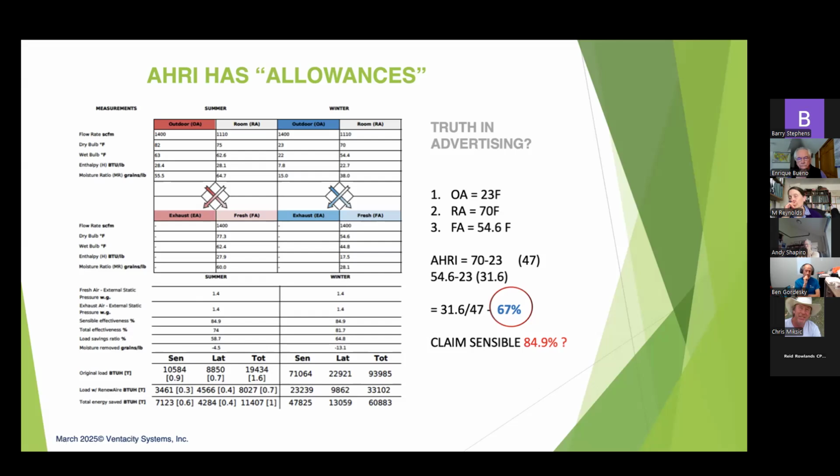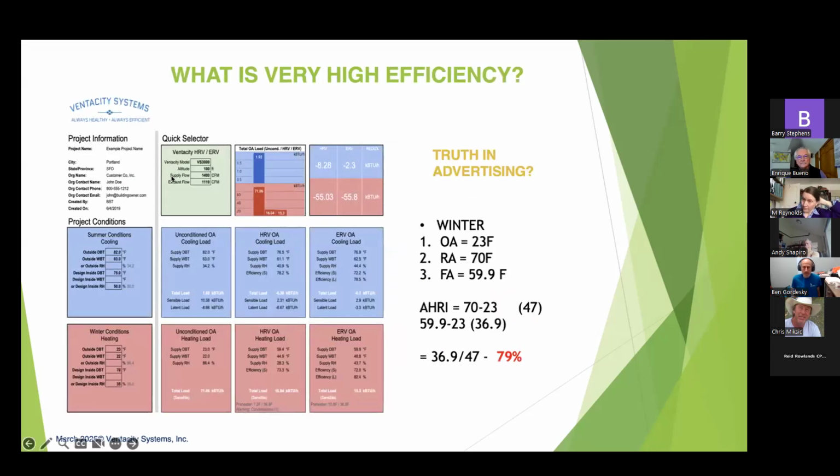Does anybody understand that? If you don't, I totally understand that you don't understand it. It's not data, it's manipulation of data. We did a little selection with Ventacity. Again, don't worry about these small numbers.